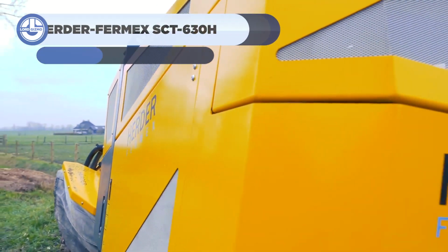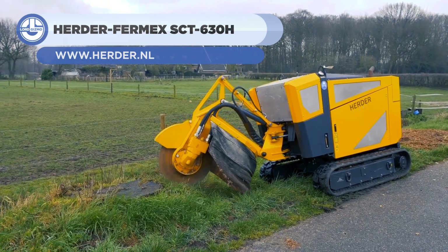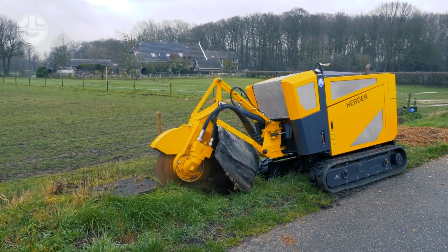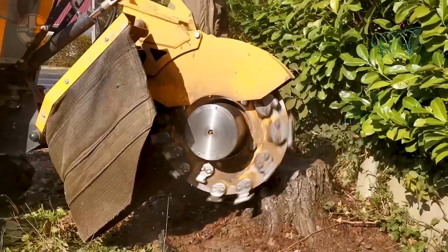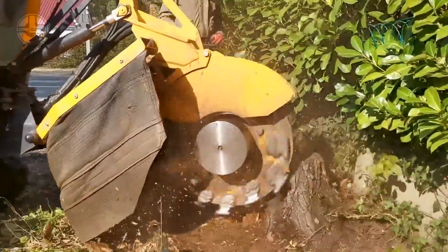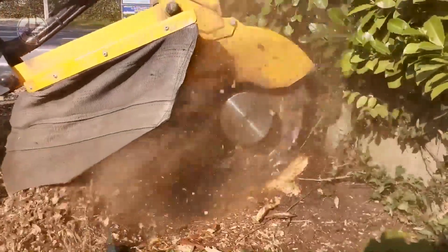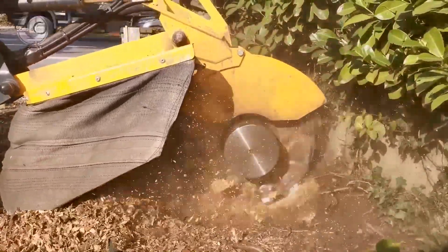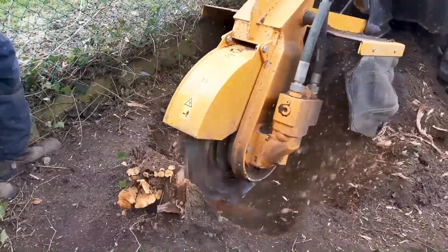The HERDER-FERMEX is a stump cutter with a compact design and remote-controlled system. This enables it to be used even at the most inaccessible of places. It is hydraulically driven, allowing the cutting wheel complete freedom of movement. The depth of the cut is about 70 centimeters, and the breadth of the cut is roughly 180 centimeters. The SCT-630H is radio-controlled. This allows you to choose the position with the best view of the work. The SCT-630H has a standard Caterpillar undercarriage with adjustable width and a standard dozer blade.